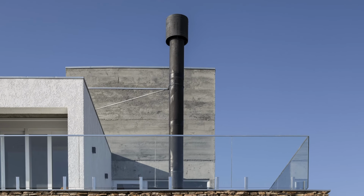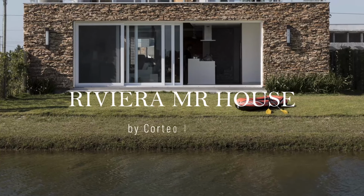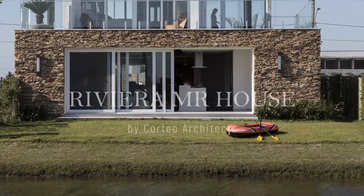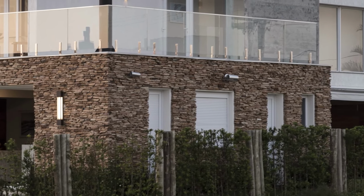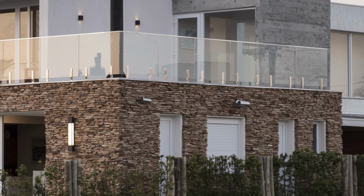In Xangrilá, Rio Grande do Sul, on the serene shores of an artificial lake, rises MR Residence. Its modern architecture, with three distinct volumes, integrates perfectly with the landscape, inviting a dive into the natural beauty that surrounds it.